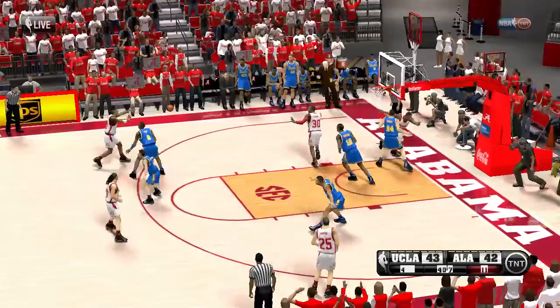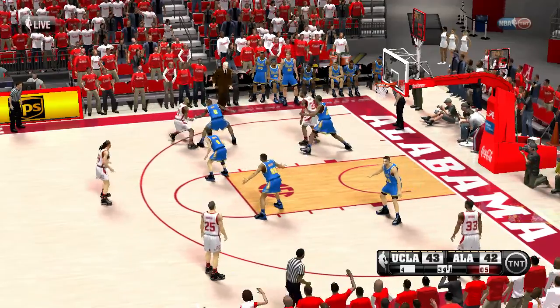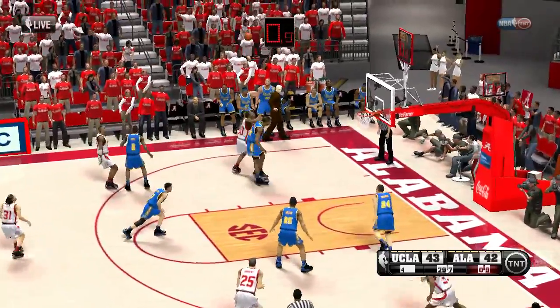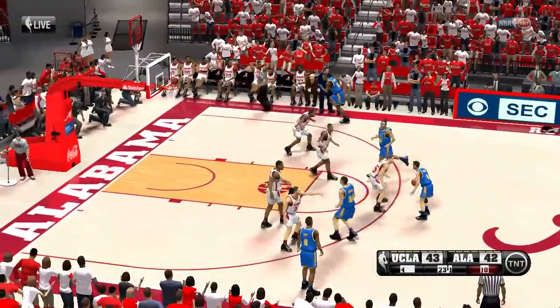43 seconds left in the fourth. Mason. Back to Jackson. Down to 5 on the shot clock. Shoots the 3. Rodgers pulls it in. Gone 5 of 8 shooting as we've come down the home stretch in this final quarter.